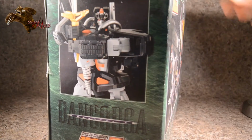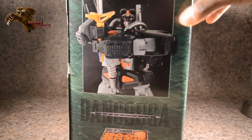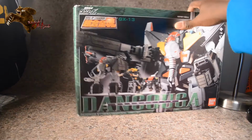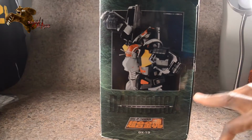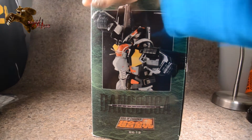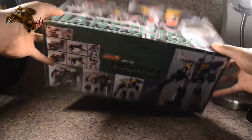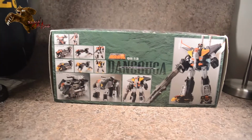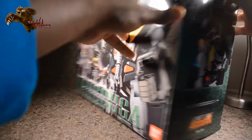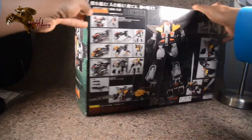Let's go ahead and take a look at the sides. Alright, one side showing off a little bit of the posability of this guy. See how he can hold the sword and everything like that, even as a Gestalt. Alright. Another cool shot of him. Looks like he's about to punch at you. Let's take a look at the bottom of the box. Okay, exact same thing as the top. So I don't feel the need to spend time going through that again.